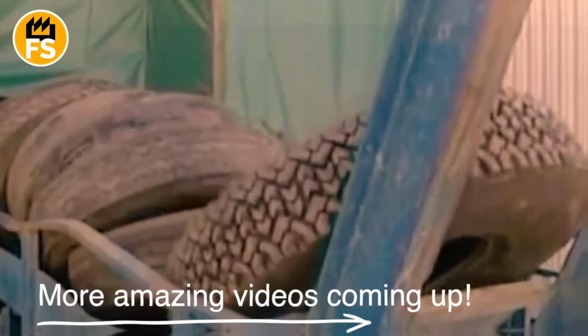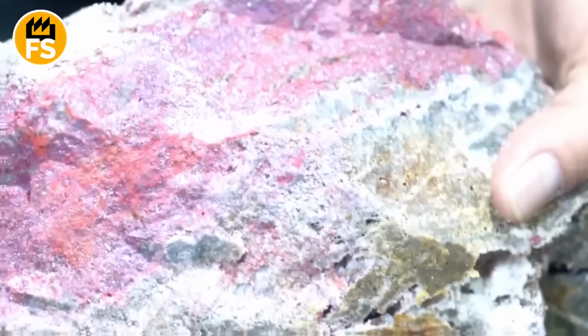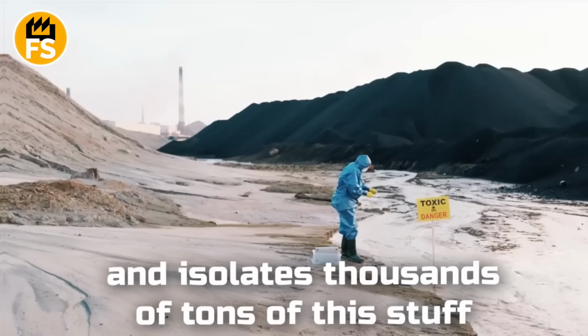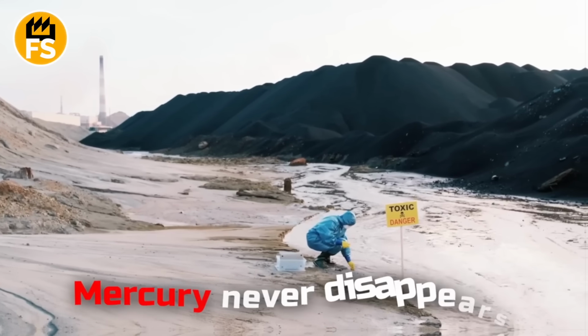Imagine a metal that looks like a liquid, moves on its own, and for centuries was thought to be the key to immortality. What if this very substance drove scientists insane, killed entire cities, and still hides underground today, waiting for human error? Every year, the world produces and isolates thousands of tons of this stuff. But the real danger isn't in the numbers. It's that mercury never disappears. It migrates, it accumulates, it comes back.